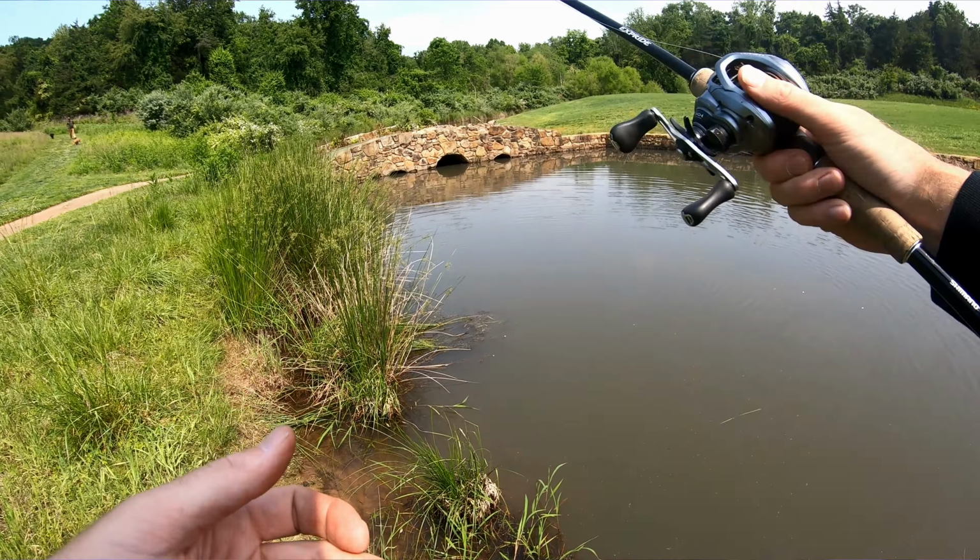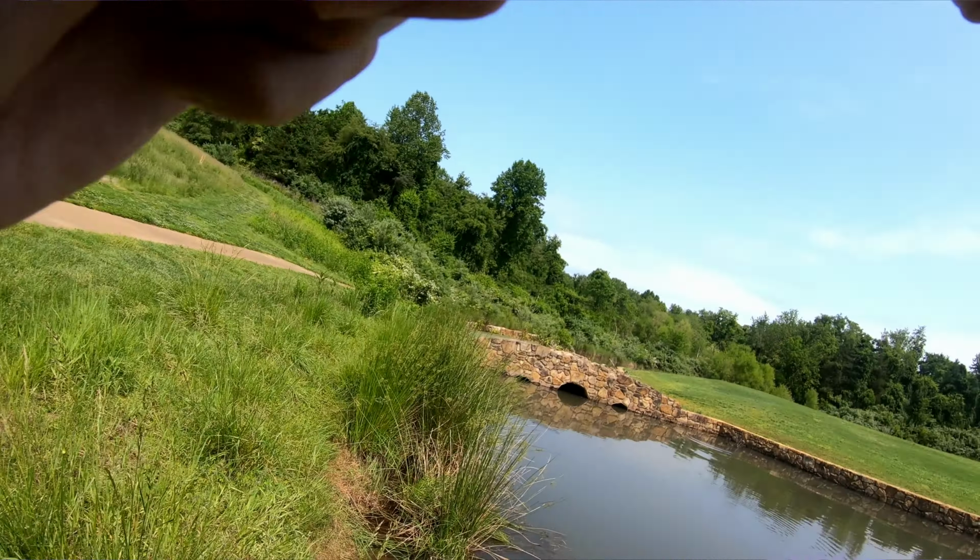The next bait we're going to cover is probably my favorite summer lure of all time, and that is a Texas rig Senko. Like I said at the start of the video, big bass tend to go very shallow in the summer months. Sometimes they're even in less than a foot of water. The Senko is one of the best and easiest ways to target those fish.